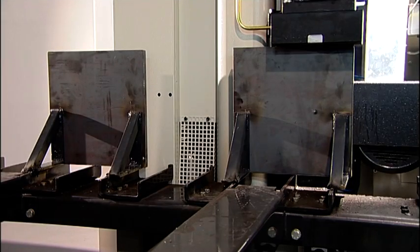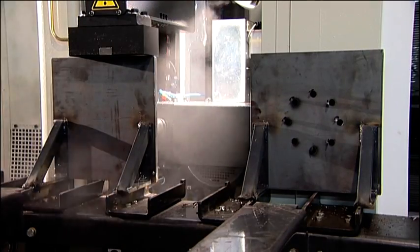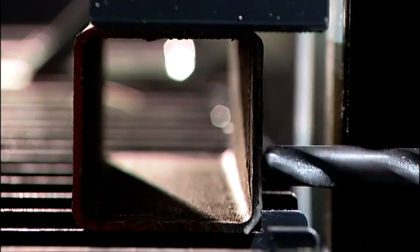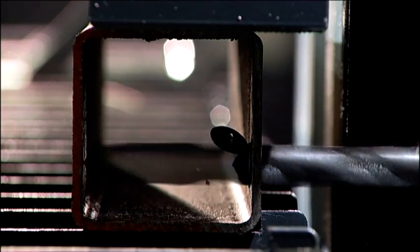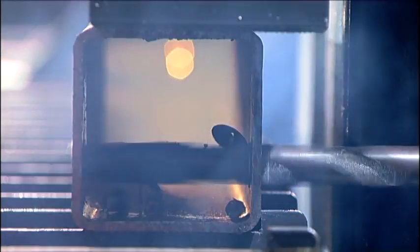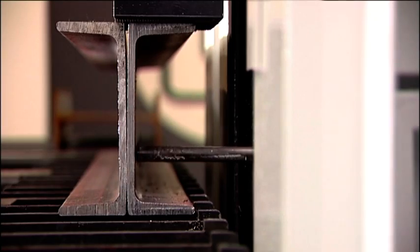Besides the profiles, the Victory can also process plates and flats that are kept in a vertical position thanks to simple magnetic devices. The flexibility of the Victory allows different combinations of drilling operations, for example on tubular profiles with symmetrical holes on the 2 flanges, side-by-side profiles, and so on.